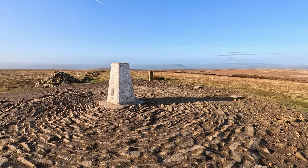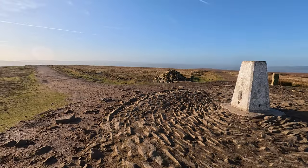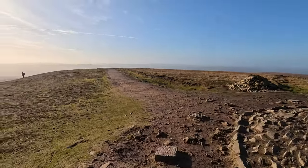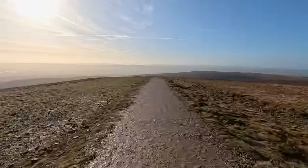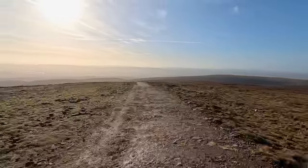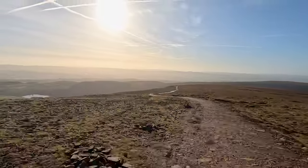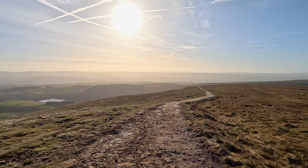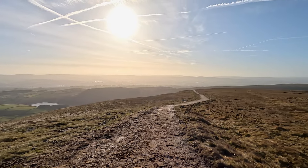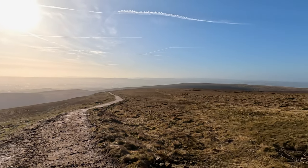Back to the trig point on the summit of Pendle Hill, we'll now look our way down. We initially retrace our steps along the wide path we came up on from Boar Clough. Whilst Pendle is famous for the witches, also in the 1600s, well, 1652, George Fox climbed Pendle Hill, where he had the vision that inspired the first followers of the worldwide Quaker movement. George Fox was the founder of the Religious Society of Friends, commonly known as the Quakers.